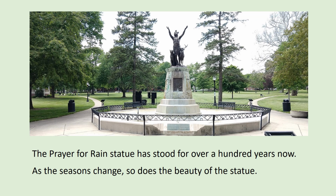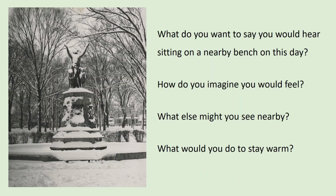The Prayer for Rain statue has stood for over 100 years now. As the seasons change, so does the beauty of the statue. What do you want to say you would hear sitting on a nearby bench on this day? How do you imagine you would feel? What else might you see nearby? What would you do to stay warm?